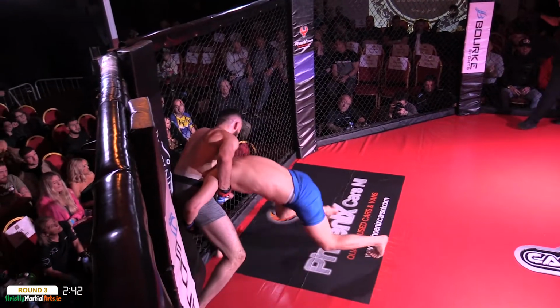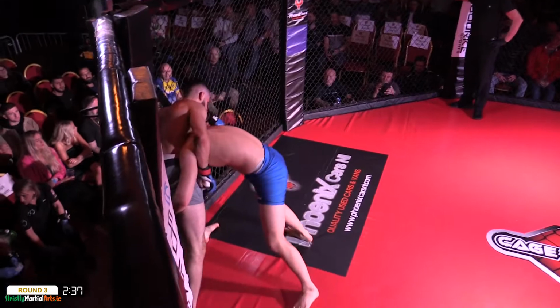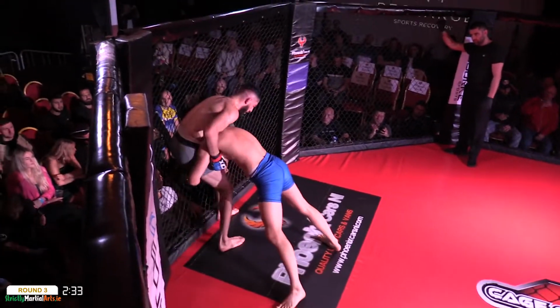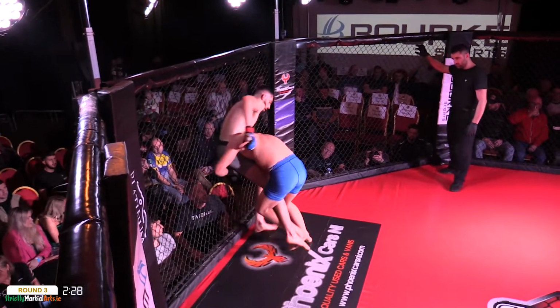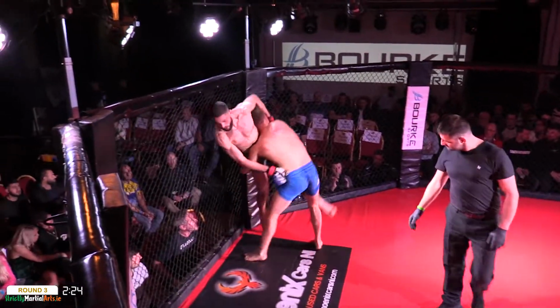Ooh, he didn't really set that up too well, but nonetheless, he still seems to be in a good position here, working on the single, back to the double. Like you said, the size of the cage probably played to his advantage there. Yeah, he's got his hands clasped. This should be a straightforward takedown here for Rennau. Just may bump him off the cage, use the momentum of the cage to bring him down.